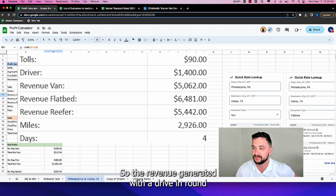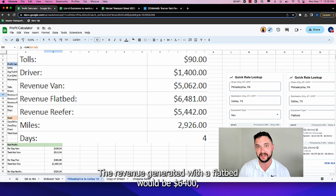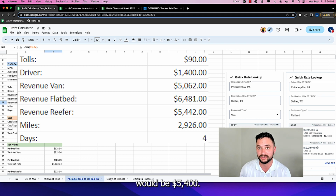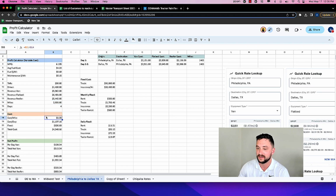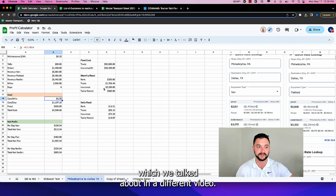So the revenue generated with a drive-in round trip would be this $5,062. The revenue generated with a flatbed would be $6,400, and the revenue generated with a reefer trailer would be $5,400. Right? The total miles at 2926, which means that we input all of our cost here, which we talked about in a different video.